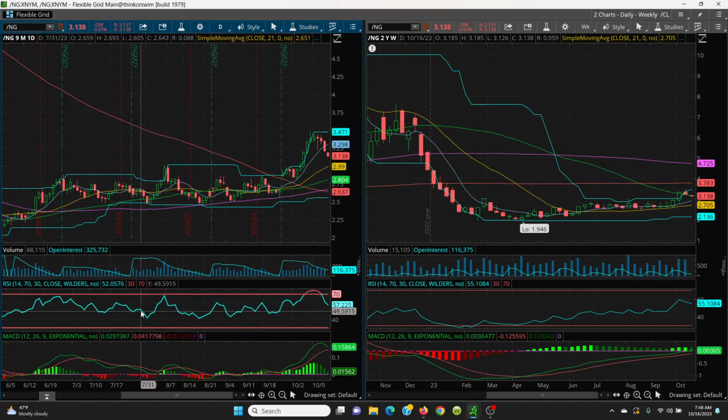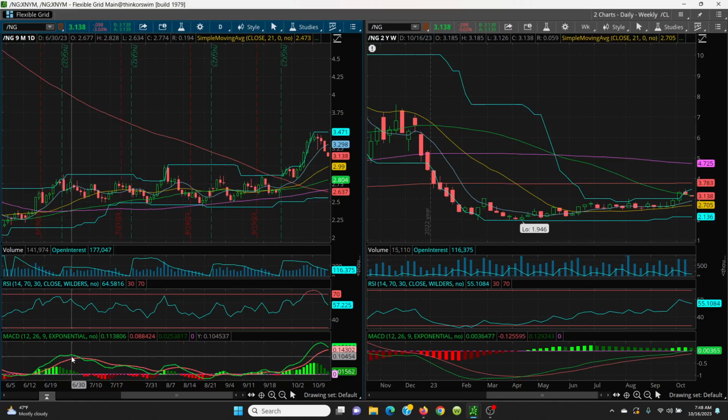This is looking very bearish here. Now your RSI has rolled over. Your MACD looks like it's going to take a cross here. But we've got to just see how this is all going to shake out today. So I'm looking for a nice, good possible scalp level right around this 3 level here. That would be a good support with the candle and with your 21 SMA. So we've got to just see how it's all going to shake out on natural gas.